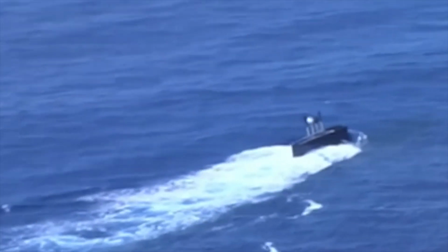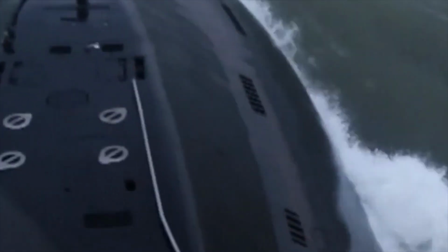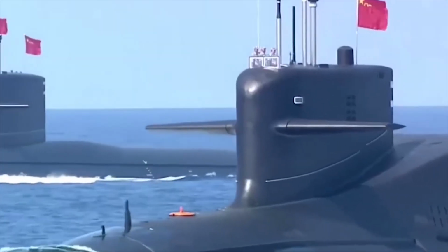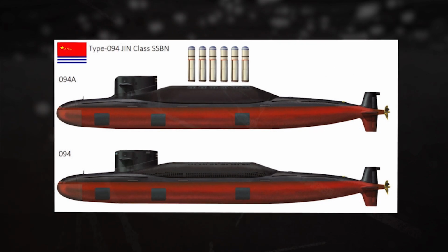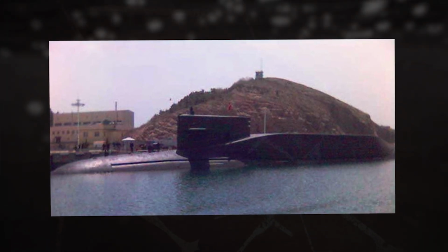The Type 094A has a retractable towed array sonar mounted on the top of its upper tail fin, which would make it easier for the craft to listen for threats and avoid them. The Type 094A version could be equipped with new ballistic missile JL-2A, which has a greater range than the JL-2. The new missile could reach virtually the entire United States from Yulin Naval Base in Hainan Island.